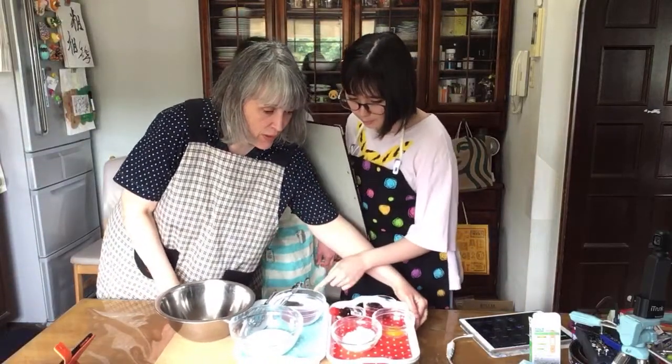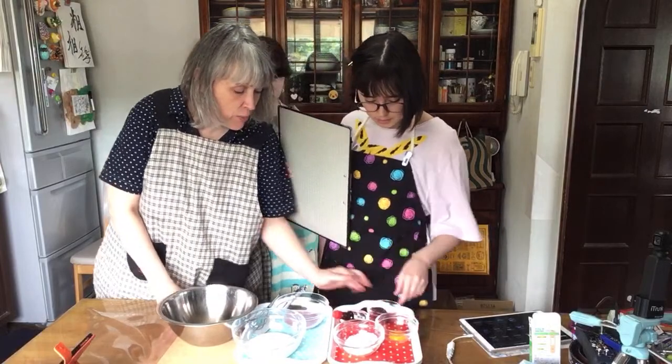チェリーね、ライブ始める前に食べたんですけど、めっちゃ美味しかったです。So here are the ingredients. Whoa, it looks like purplish purple. I put the cherry syrup already in the milk.